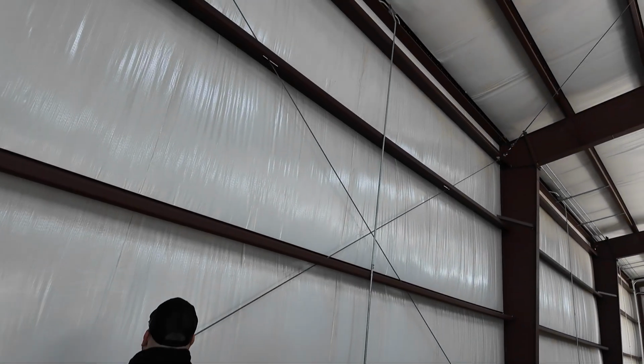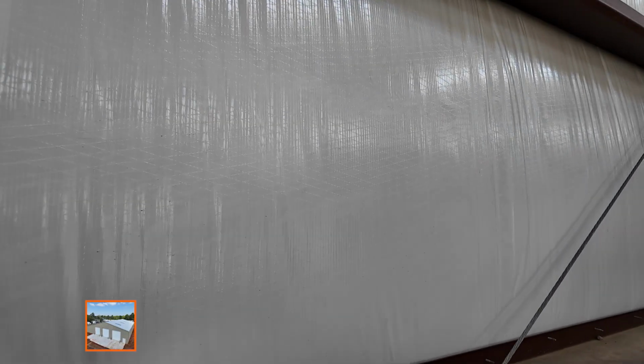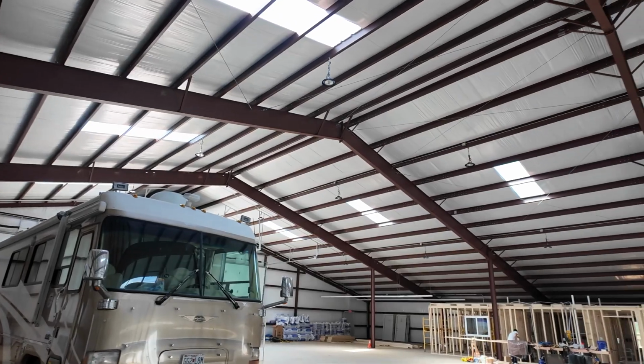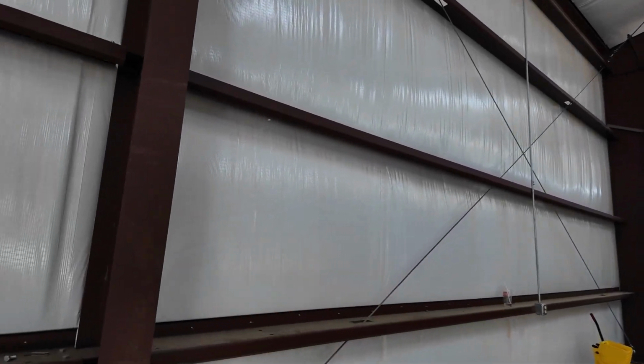But since we're already here, I want to talk about this fiberglass. Solid, dense, gets the job done. It looks good in here. Oh yeah, I like the white backing. It just makes the building even brighter. You can see right now, it just feels really, really bright. And then this is a 3-inch fiberglass, right? Correct, yeah. This is a 3-inch fiberglass.